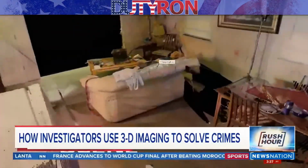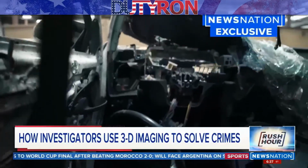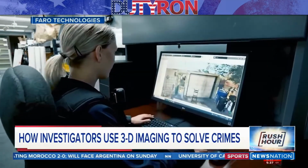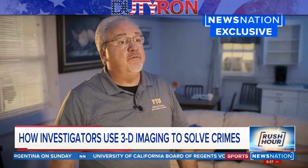It's really good for large outdoor crime scenes, good for vehicle crashes, good for shooting reconstruction. If you're trying to look at a room where people are positioned and evidence is positioned, it allows you to do a little bit more than just videotape or photography.